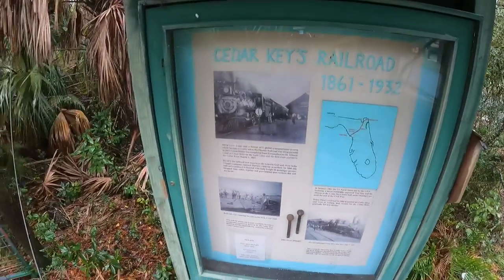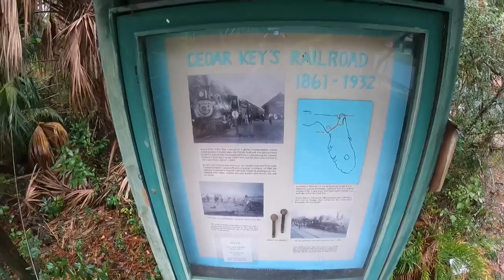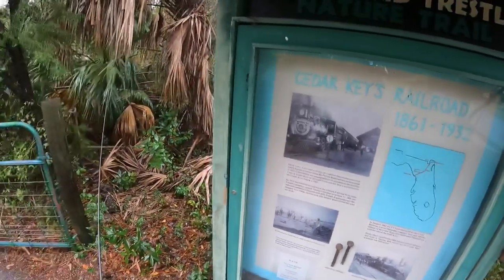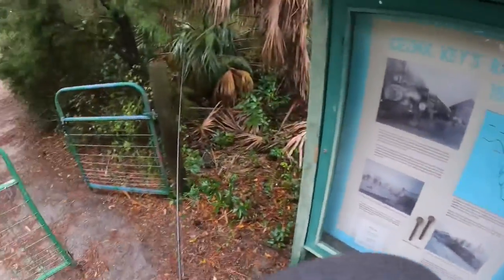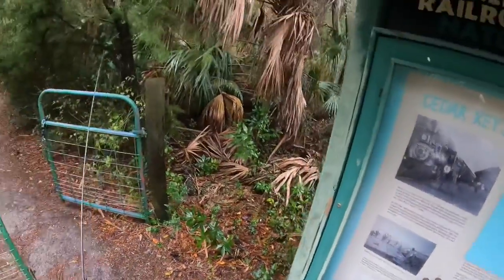Hoping to find some snook, reds, trout, basically just anything to get a tug. It's been a tough week here in Cedar Key with the weather. We're going home tomorrow, and yeah, it'd be nice to get a tug on the line this morning. So I'll check back in when I get out to the end of the trail.